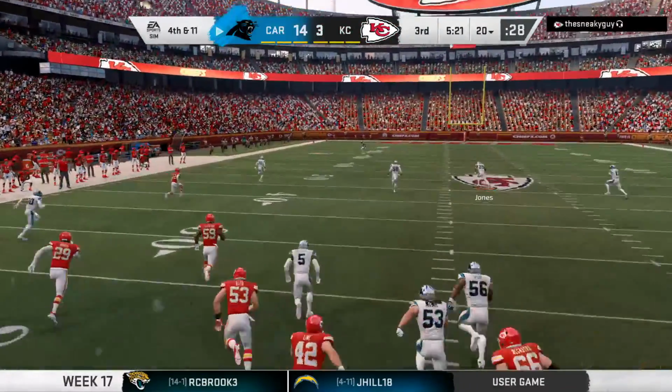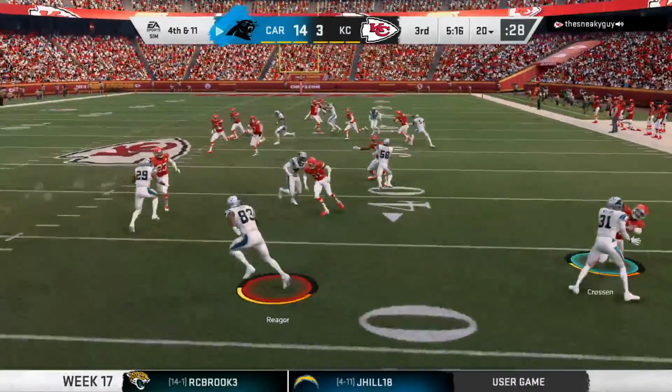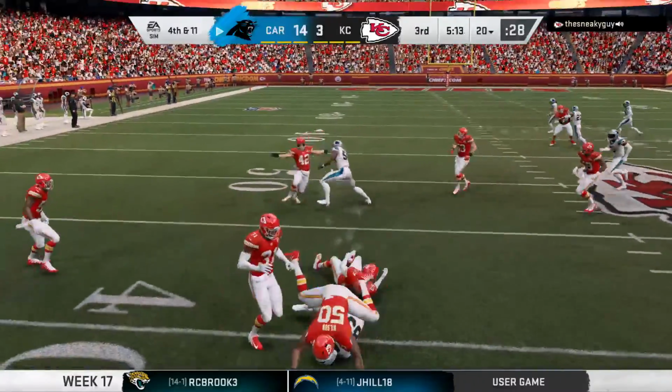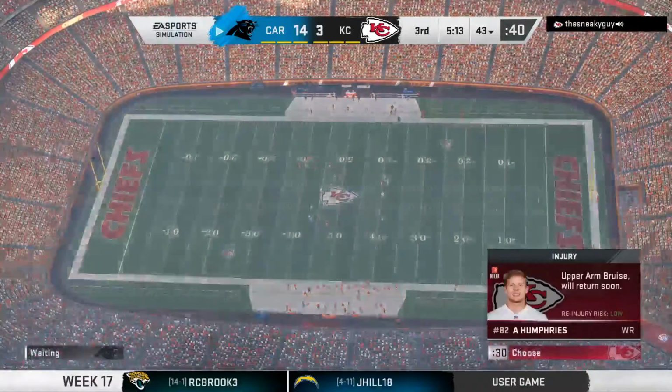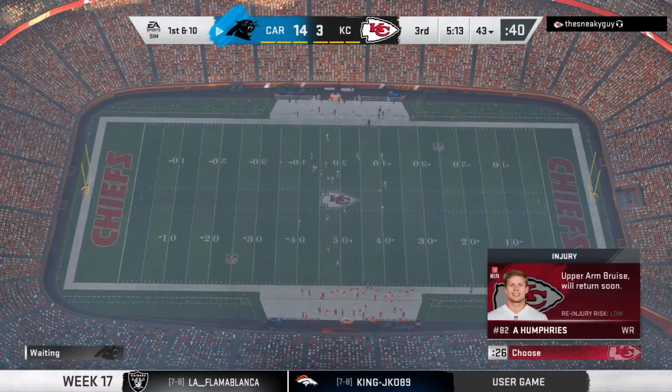On is the punter, Cook, who sends it away. This is fielded at the 27. A nice job on the return there, 16 yards. And the Panthers will take over now, 1st and 10.